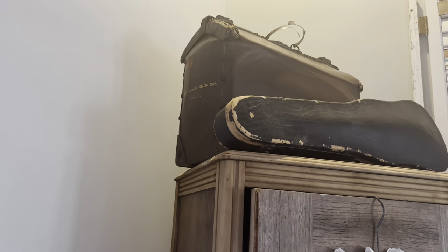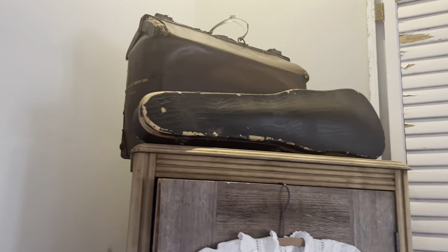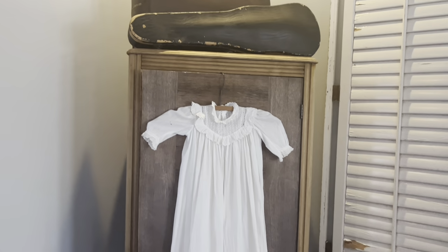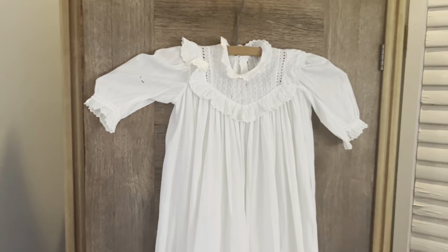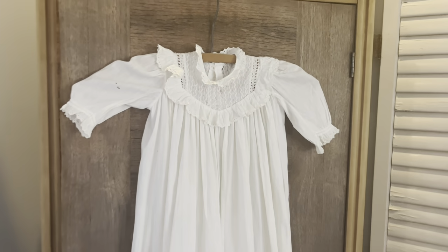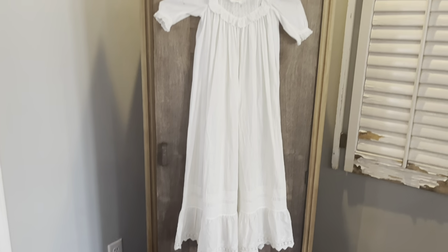But styled on top of here, I have this Old Tobacco Corporation leather bag and a violin case. And then hanging on the front, just to kind of break up the brown, I have this adorable vintage baby gown. It had some holes and my precious mama came over and sewed her up for me. And I think she's the sweetest thing ever.